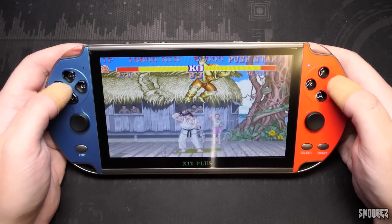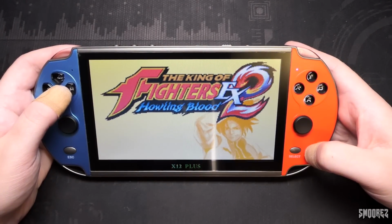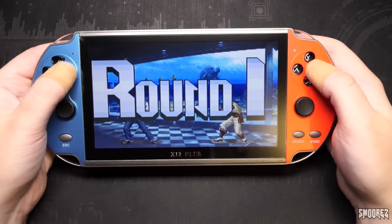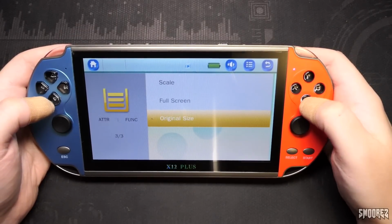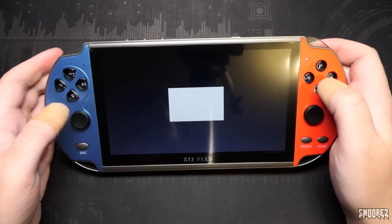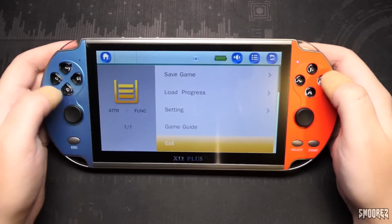You're doing something right. King of Fighters. What is this? Okay, is this GBA? I think it's GBA. It looks like GBA. Okay, they don't work. Screen size. Original size. Let's see how big it is. Oh, there you go. That's how big that would be. Yeah, it's probably GBA then. And you also have save states as well, which is also cool.